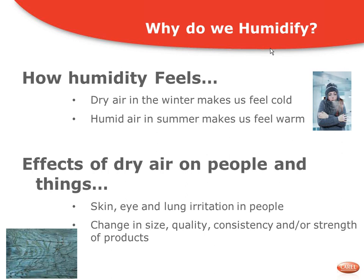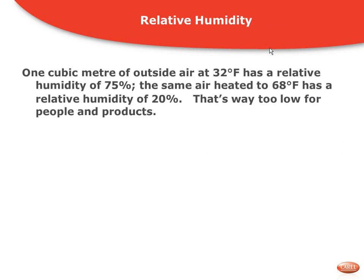Dry air not only affects people, but it affects things. So physically, on people, we can get dry skin, dry eyes. We can have irritated lungs. It can affect those people with asthma. And also on items, you can change the size, quality, consistency, and strength of many different products. I mean, we all know what the sun does to our backdoor decks. Well, that same thing can happen within spaces to our hardwood floors and some other things if that humidity level is not kept consistent. So just a few of the reasons to kind of propel why commercial humidification is growing.